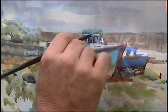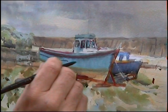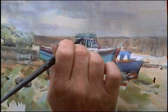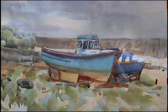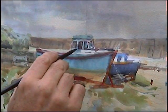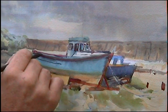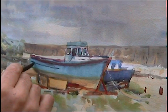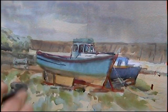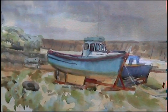Let's gradually build up our darks there. There's quite a deep blue line along here just to separate that bit out. And you see the form starting to take shape more now. Soften that back. A bit deeper purple and deeper blues into some of these areas here. Shadowed edges.